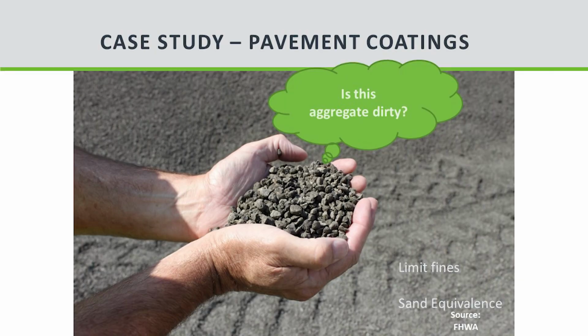They also, this is a look at some recycled aggregate, and it raises the question of, is that dirty aggregate or is that quality aggregate? And the way that's addressed is that they make sure that they limit the fines in the coarse aggregate and run the sand equivalence test to make sure that there's not excessive dust coating that product.